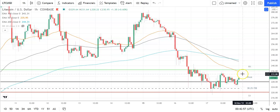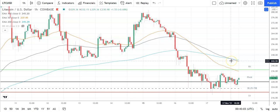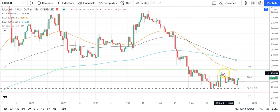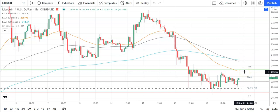Looking at the EMAs, 50 continues to pull back from the 100 and the 200, with the 100 also pulling back from the 200 following yesterday's late bearish cross. So that's bearish signals for the morning. So key would be to avoid the pivot at 228 and break out yesterday's high 235.49 to bring resistance levels into play. Failure to do that, and support levels will be in play.